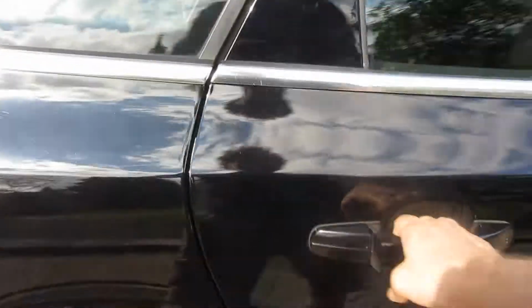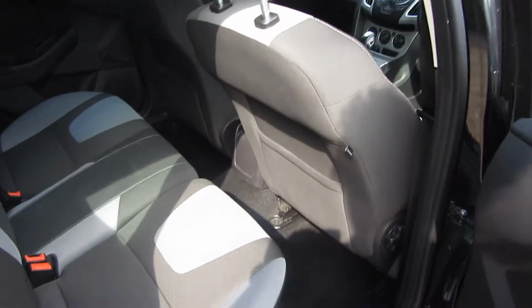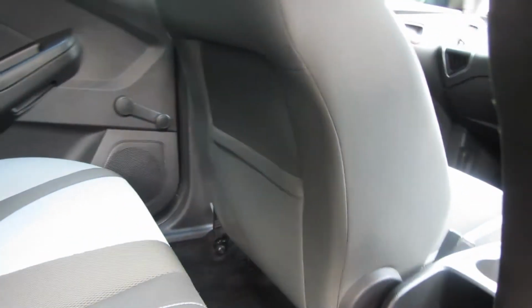It's quite a sporty look. I'm going to come into the back now and just show you the back seats. So you've got map pockets. Oh, you can see my shadow quite badly there. So you've got map pockets in the back here for a bit of extra storage.